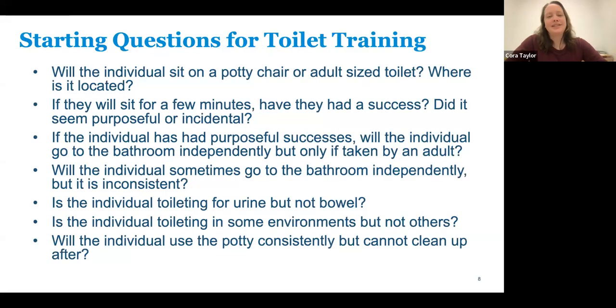So I just put out a list of questions here. When I'm working with families, these are some of the questions that I ask. When a family tells me that their child is not toilet trained yet, that's not a lot of information, because there are a lot of steps that come before full toilet training. So it's not, is your child toilet trained or are they not toilet trained? There are a lot of things that are in between.